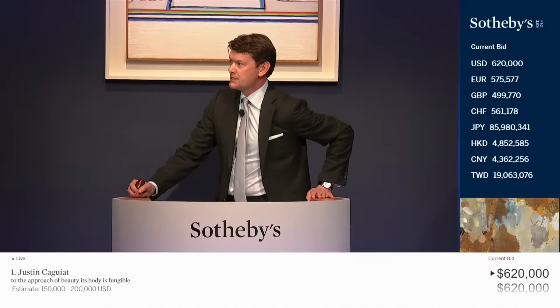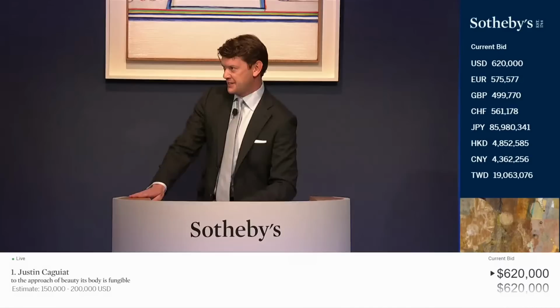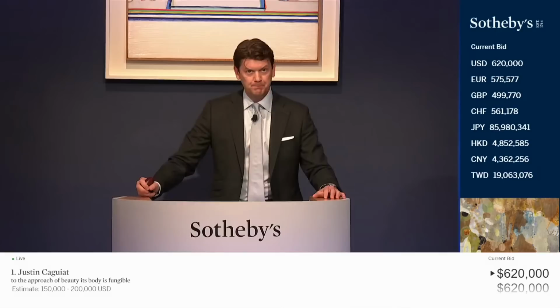$620,000 here on my left with Lucius Elliott. Not yours for now, Otterley. At $620,000. $620,000, you sure? Fireworks already on lot one at $620,000, here with Lucius, not yours for now, Otterley, against the rest of you in the room.